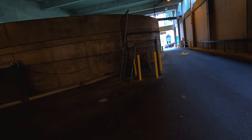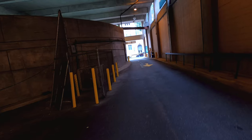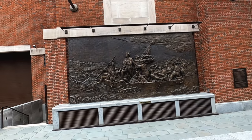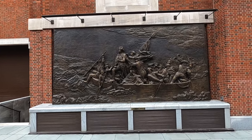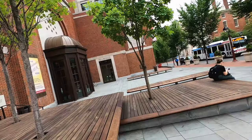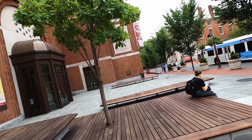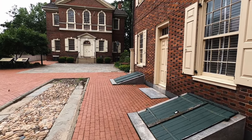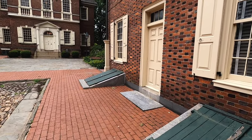I wonder what they're doing up here. That looks like Washington crossing the Delaware River right there. That's him standing on the end there. There's the signing of the Declaration of Independence. There's the Declaration of Independence on the side of the building up there. I think it was this, but it's been replaced with a brick building now.